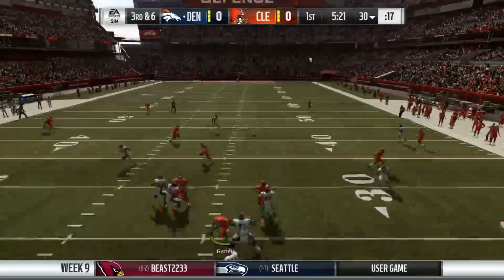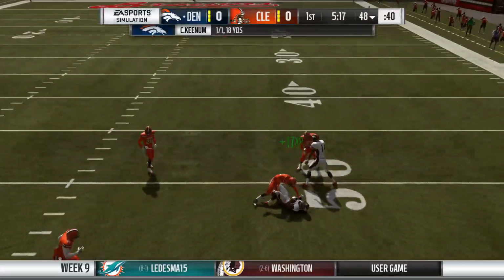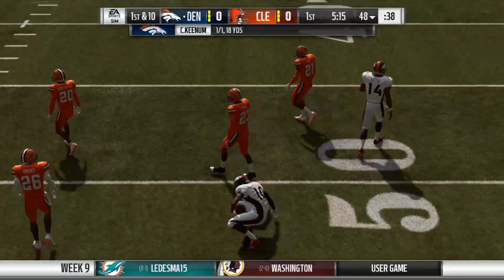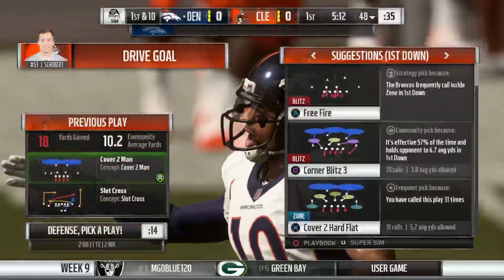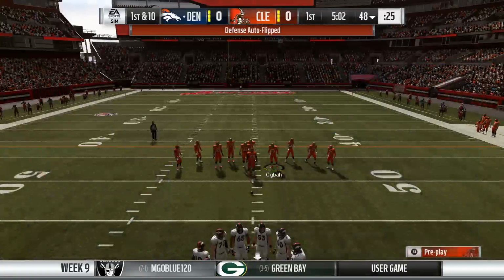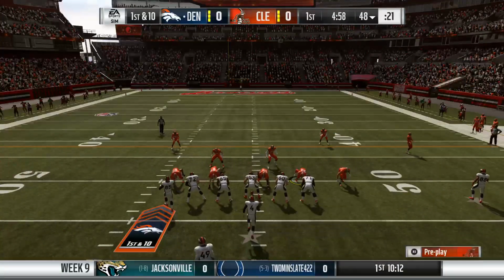Throwing is Keenum on 3rd down. Got a man. He finds Sanders. And he slips up past the 45 before being tackled. Solid gain of 18 yards and a Denver 1st down. Nice catch right there. Brings to mind the sentence, when in doubt, find your veterans.